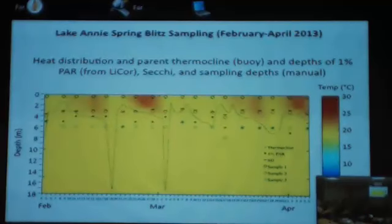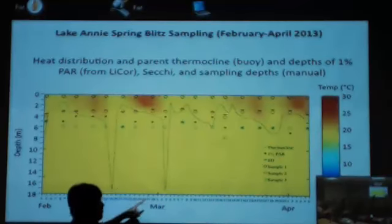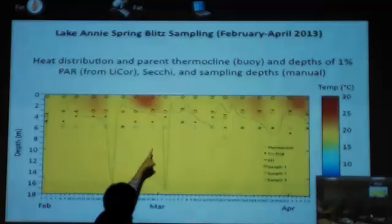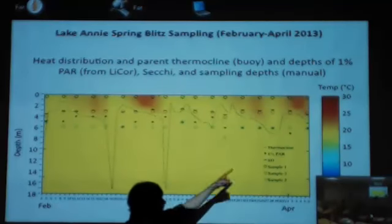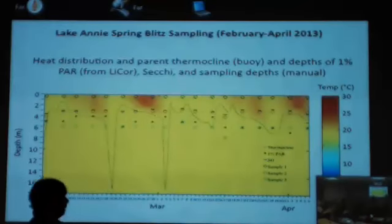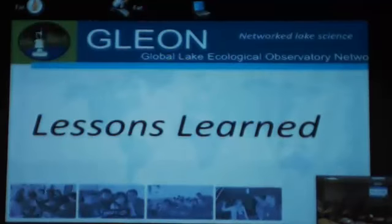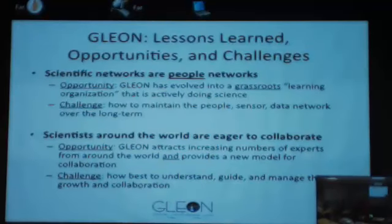Here's what was going on with the water column of Lake Annie. We kept thinking we were done and it started stratifying, and we thought we were done, and oh no, it got cold again. And then we finished when the water column at least had a little bit of a thermal climb. So, yeah, we're trying to get this done. It's hard to do because it's all on volunteer time. So lessons learned, yeah, I know I'm going over it. I'm going to finish this real fast.